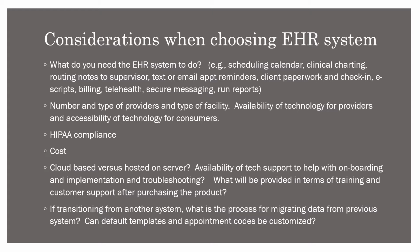And then if it's a situation where your facility is transitioning from another system, what's the process for migrating data from the previous EHR system if there was one? Because this can be a pretty technical and labor-intensive process, migrating data. And then looking at, are there default clinical documentation templates that are provided? Can these be customized, and likewise for things like appointment codes?